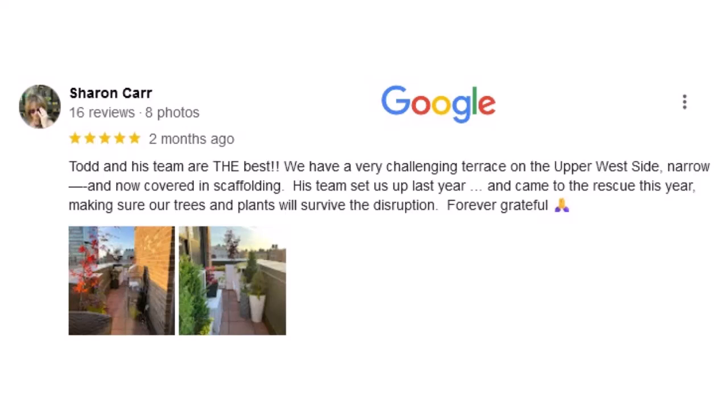Classic brownstone situation. Totally. But here's the kicker. Last year, her whole terrace got swallowed by scaffolding. Oh, no. The worst. That's every city dweller's nightmare. Right. But here's where New York Planties comes in. They'd already set up her whole terrace garden the year before, and they went above and beyond to make sure her trees and plants survived the whole scaffolding ordeal.